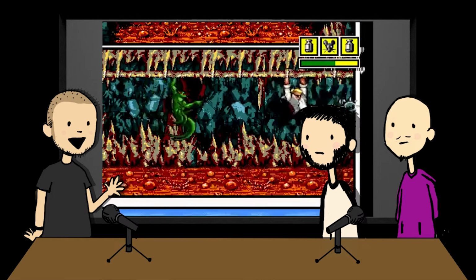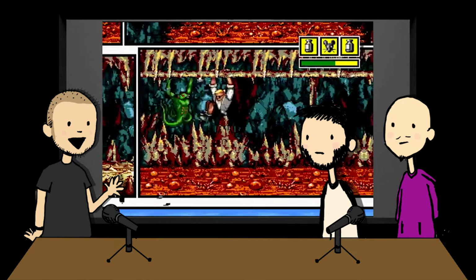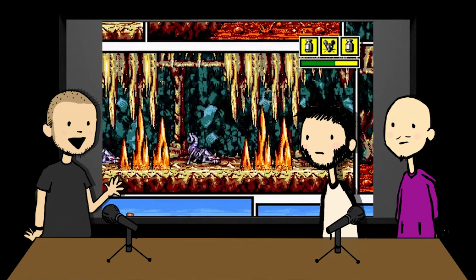Grenade is kind of the same situation. You can use it against bosses or enemies. It does a good amount of damage, and you do throw it kind of across the screen, but it's also better to use to clear out some of these rooms. I will warn you that both of those explosives do a lot of damage to you if you're next to them.